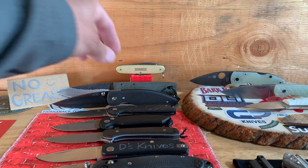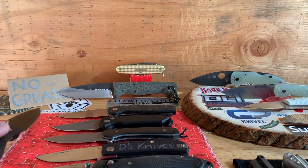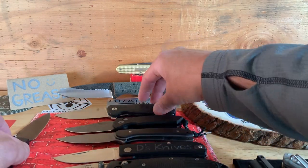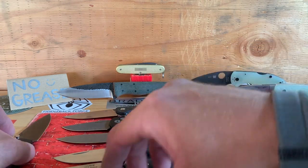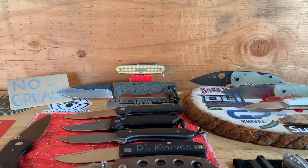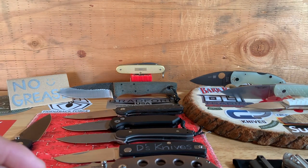Whew, a lot going on. Let's actually put it right here and move these over so you can get them in a little shot here. Sweet. What else do I got? So that was pretty much it for all my standouts. Let me give you a quick little look.